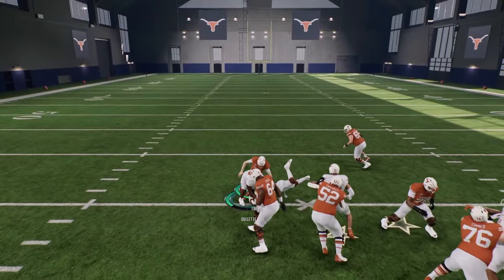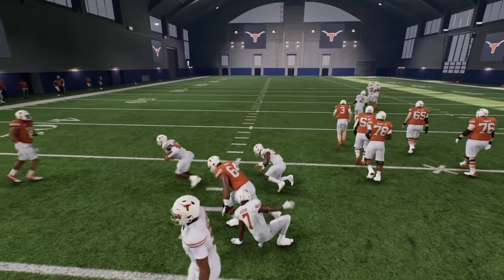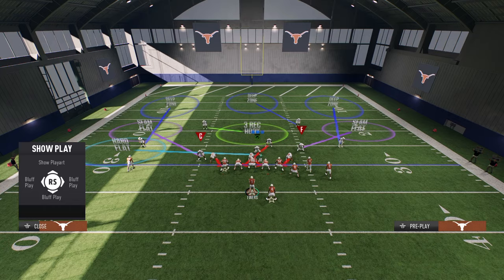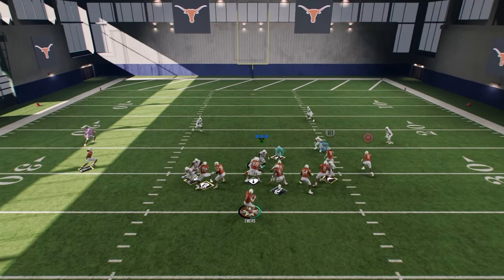By the time we get a strip sack from my man Gillette. Gillette's probably the second best player in College Football 25, and they both happen to be on the same team. And the third best player in College Football 25 is Isaiah Bond, who is also on Texas. So hopefully you're catching the trend. They're a really, really good team.